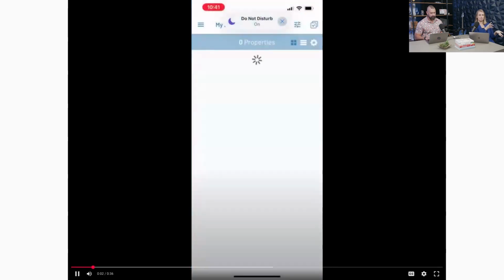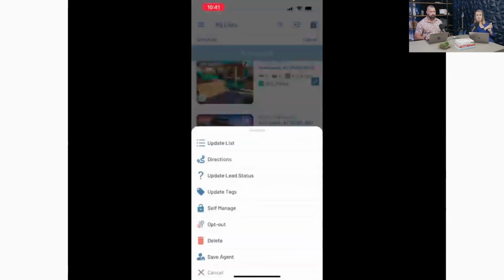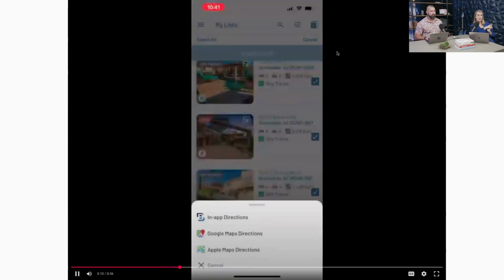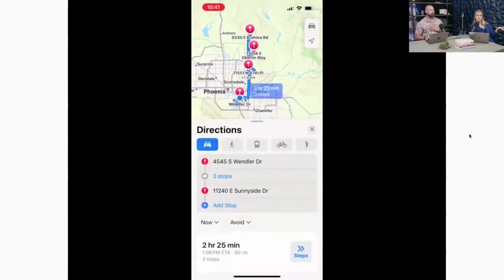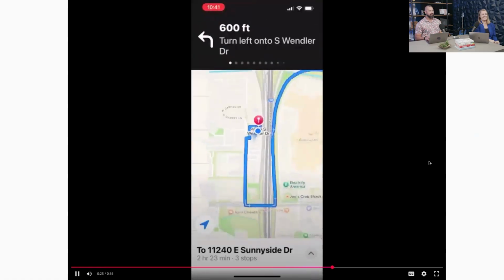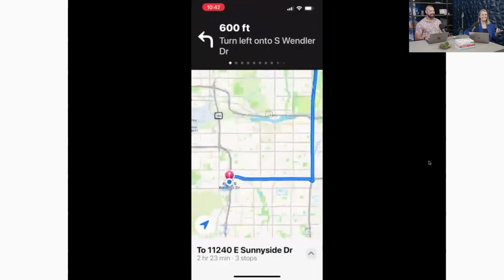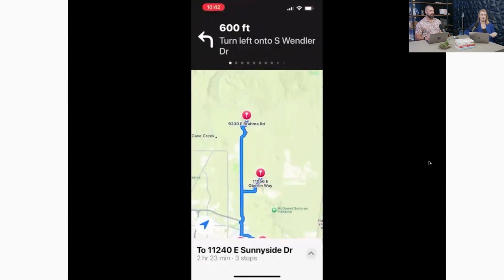So this is what the mobile app looks like. I'm going to My Lists. I'm clicking the selection button, and then I'm going to select 4 properties that I want to visit. From here, I go to directions, and then I'm going to click Apple Maps, and it's going to open up my Apple Maps. It's going to give me the full directions right here. And then I just hit, I know I tried to hit that button like 12 times. So then I hit steps. There we go. And it's going to give me the exact driving route that I need. Here I'm zooming out to show you exactly the route that you'll need to go on.